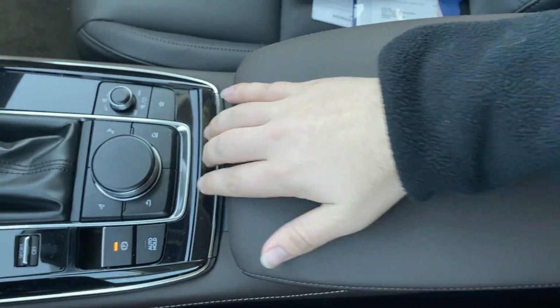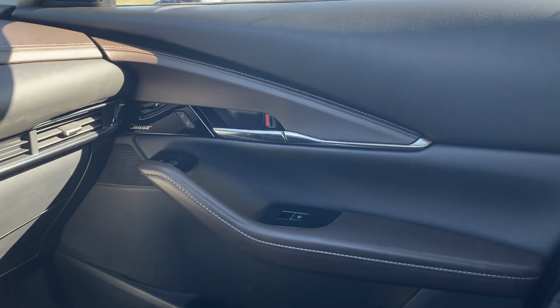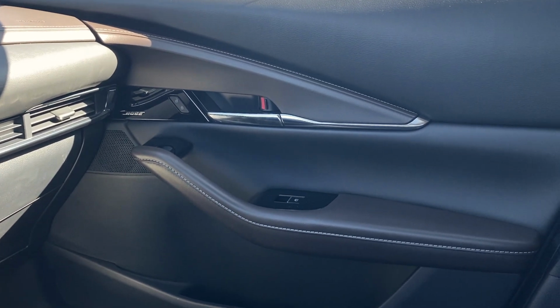This is kind of the brown leather as well. Really nice to the touch, super soft, super supple. I really enjoy also the side. Look at this. Look how nice that looks. The brown, the black, and the gray, and the chrome trim all come together really, really nicely. Great design team at Mazda who put this interior together.